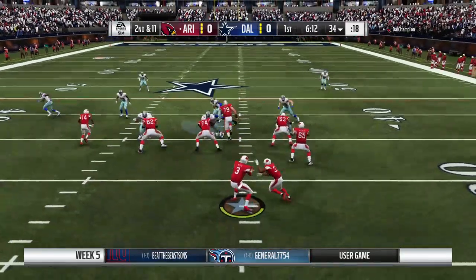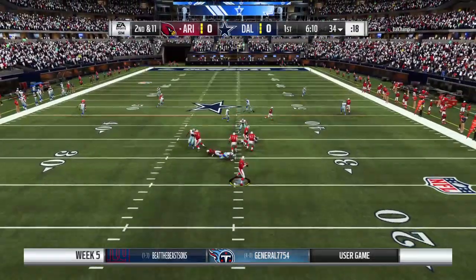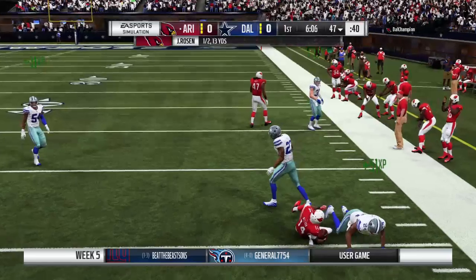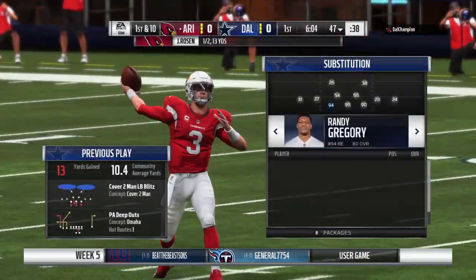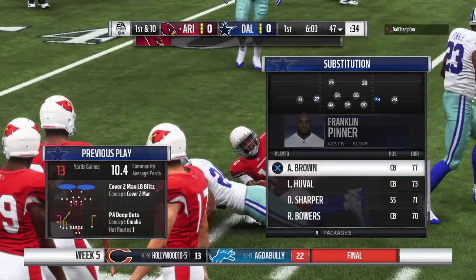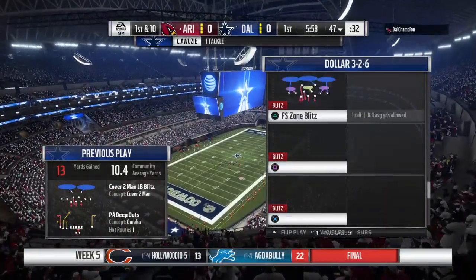Here we go. On play action, Rosen. And Nelson's got it here right side. And he slips up past the 45 before being tackled. That one goes for 13 yards, and it moves the sticks.